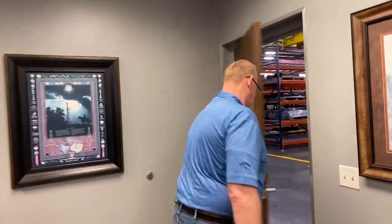So George is going to give us a tour of the shop. They've got things kind of shut down a little bit as we're walking through, but we'll be able to see the equipment and everything. So let's go ahead, George. We'll go out here and we'll stop out front and we'll talk about how our setup is.